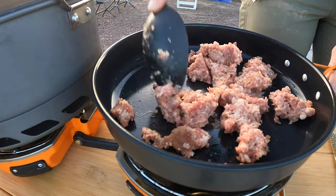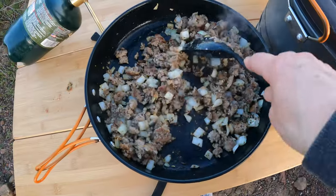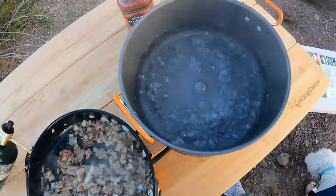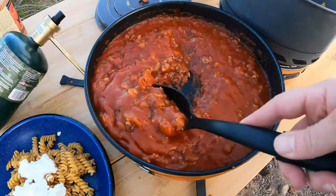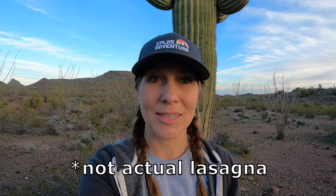For tonight's dinner, we are having lasagna. And you may be asking yourself, how can we have lasagna when we're camping? Well, I'm about to show you. So basically what you do is you cook up your meat. I'm using sausage, and then you add your spaghetti sauce. Meanwhile, you're also going to be boiling water and cooking some pasta. Then at the end, when the pasta is done and the meat sauce is done, you just assemble everything together in a bowl. You add some cottage cheese and mozzarella cheese. Voila, lasagna in a bowl, and dinner is served. It's another quick and easy one and tasty.